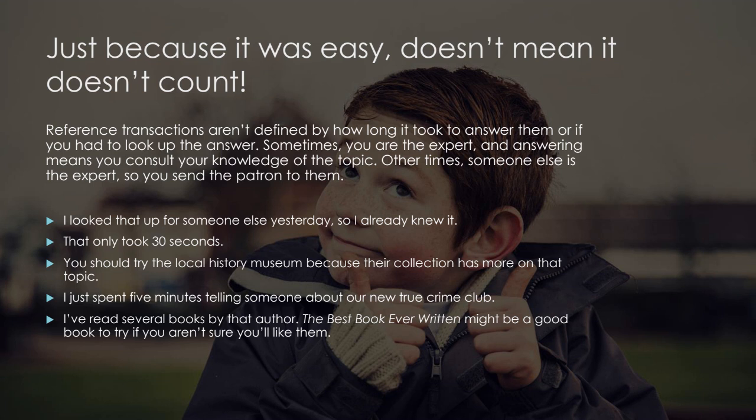So if you find yourself saying things to yourself like, I looked that up for someone yesterday, so I already knew it, so it must not count as a reference transaction. It still counts. Every time you provide somebody that information, even if it is something that you had prior knowledge of because it's what you wrote your doctoral thesis on, or just because they're the fifth person to ask that question this week, it counts every time, because at one point expertise was required to come to that answer.